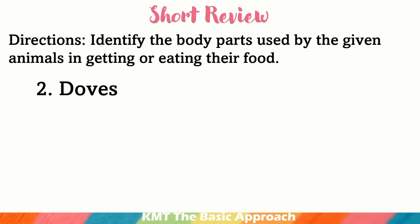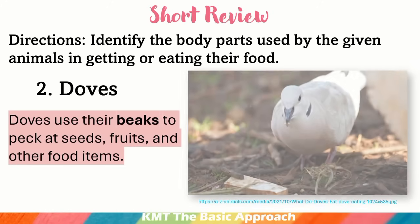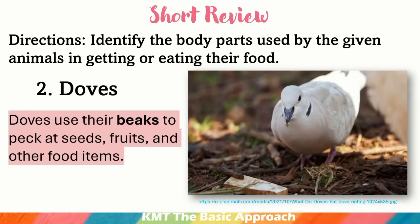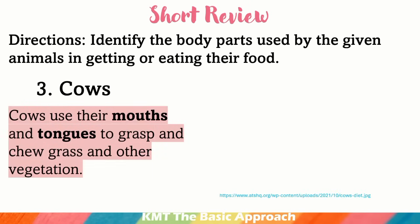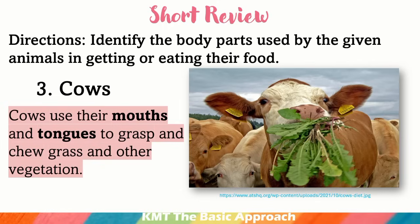Number 2. Doves. What body parts used by doves in getting or eating their food? Good job! Doves use their beaks to peck at seeds, fruits, and other food items. Number 3. Cows. What body parts used by cows in getting or eating their food? Correct! Cows use their mouths and tongues to grasp and chew grass and other vegetation.